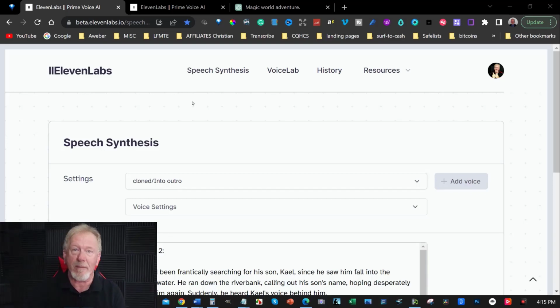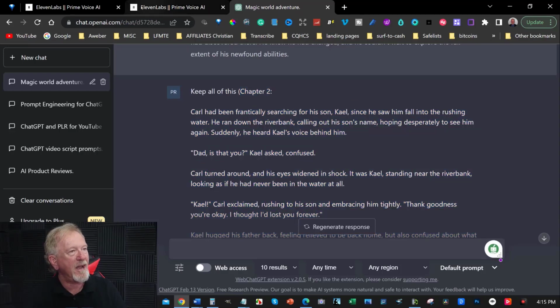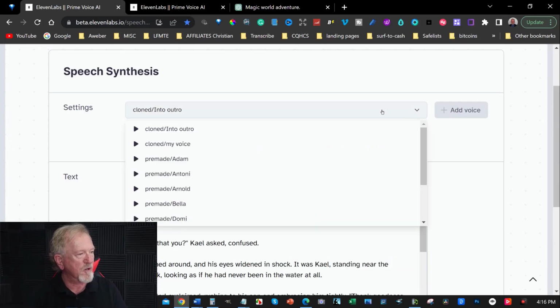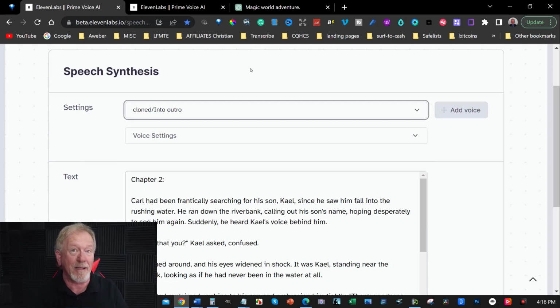I'm going to give you an example of a story that I've written with ChatGPT, and I'm going to put that straight into here, and it does a couple of things. This can create AI voices from its own library of voices, plus it allows you to clone your own voice. Now the cloning of your own voice is a little bit funky. It's kind of cool, but it's kind of not as well. I'll explain a little bit more about that a little bit later on in the video.